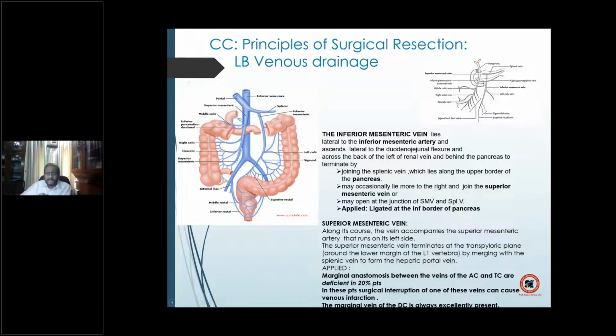It's behind the pancreas. Here is the pancreas lying here. It's going behind the pancreas and joining the splenic vein, along the superior border of the pancreas. This is the superior border of the pancreas. So it's going to join the splenic vein to form the portal vein.